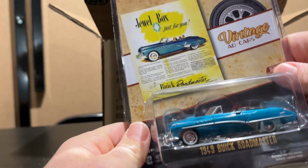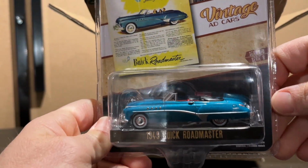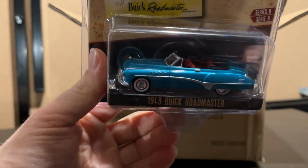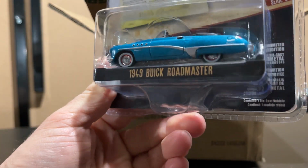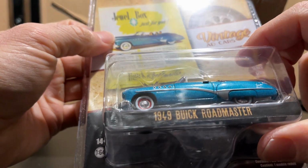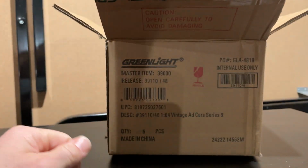Ooh, this is pretty. 49 Buick Roadmaster. Color is a little off in the video here, but this is a very nice teal. It's got a red interior. That's a sharp casting. Tires are nice. Nice bold grille up front. That's nice. That's really nice.